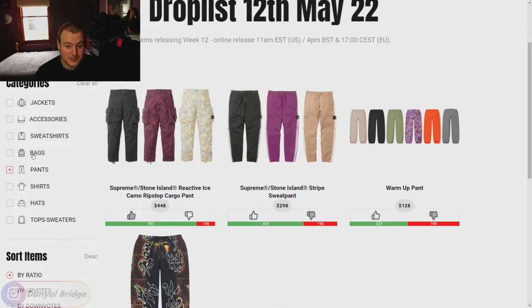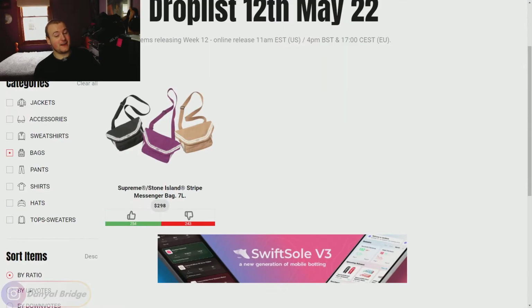We've only got 4 more sections left to cover. Let's dive into the bags. I was gonna say, I'm pretty sure it's just the Stone Island one, because I honestly forgot. Is there a bag? There is a bag. And then I thought, are we gonna get any seasonal bags? Obviously not. So we're getting the Supreme Stone Island Striped Messenger Bag, 7 liters.